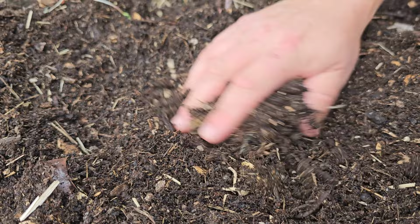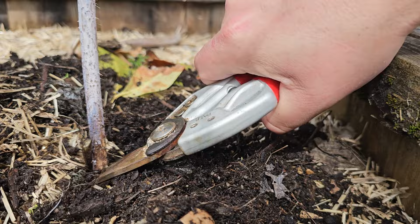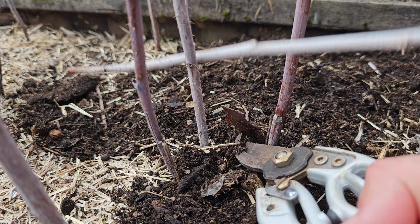And while we're here, late winter, early spring is the perfect time to be pruning your berries, such as these raspberries here. For new growers, pruning your berry bushes can be a daunting task. Blackberries, grapes, and of course these raspberries here are made much easier when you prune in the spring.